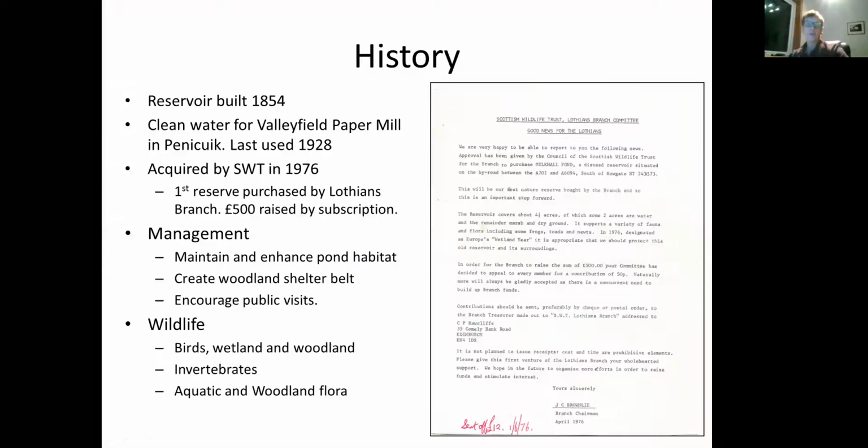A little bit of history of it. It was built as a reservoir back in 1854 to provide water for the paper mills down in Penicuik. Last used 1928, but you can still see some of the old pipes heading off down towards Penicuik. And I'm sure there are some of you out there who will remember this document, this appeal back in 1976, asking all the members in the Lothians branch to donate 50p by cheque or postal order, to raise £500 to purchase the reserve. That was April 1976, and I'm pleased to say it was purchased later that year.